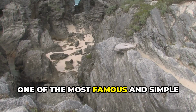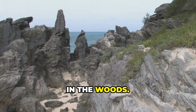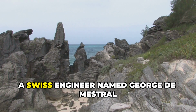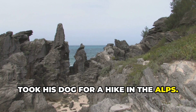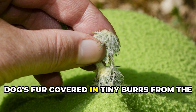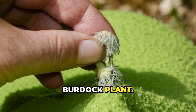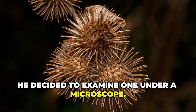One of the most famous and simple examples of biomimicry began with a walk in the woods. In 1941, a Swiss engineer named Georges de Mestral took his dog for a hike in the Alps. When he returned, he was annoyed to find his pants and his dog's fur covered in tiny burrs from the burdock plant. Instead of just throwing the burrs away, he decided to examine one under a microscope.